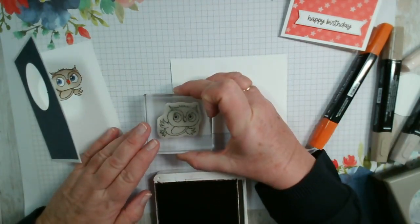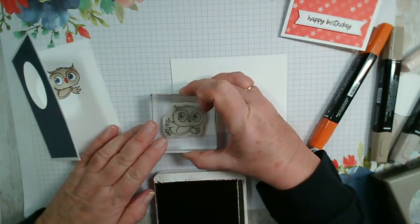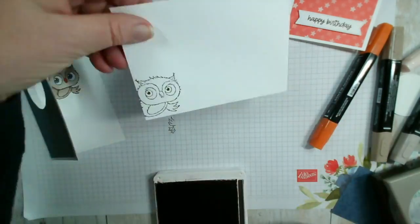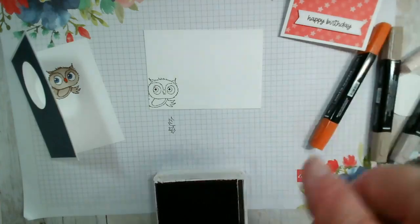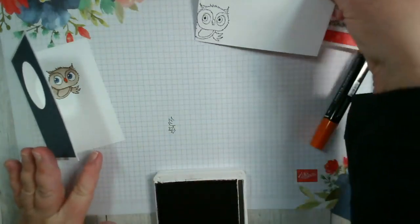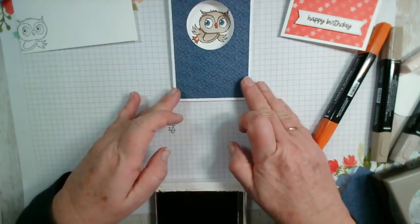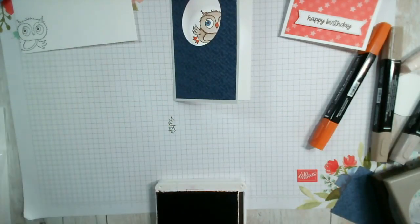So let's just pop this owl coming in here, like so. And you could colour that in as well. I'm not going to colour that in to save you some time. So let's put a sentiment on the front.